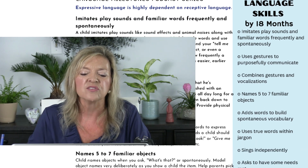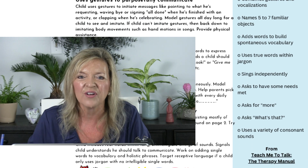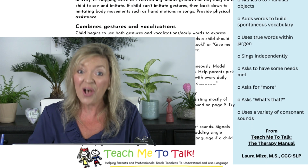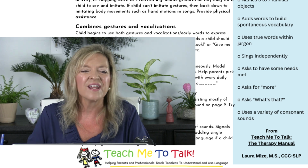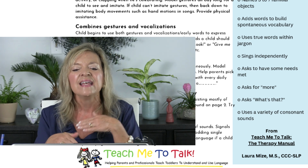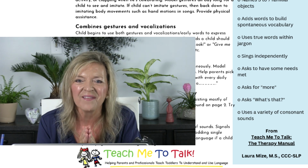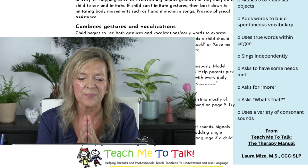The next one is adds words to build spontaneous vocabulary. And this is when we know that a child is really going to be a talker. And so when a kid has more than a handful of words, we know again that language explosion is building. And we'll talk a lot about language explosion here in this developmental period.